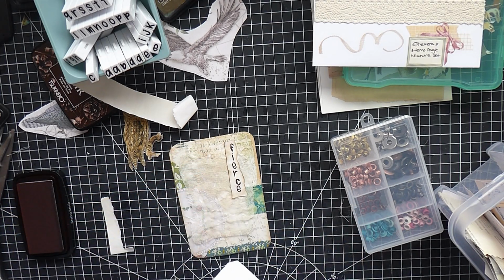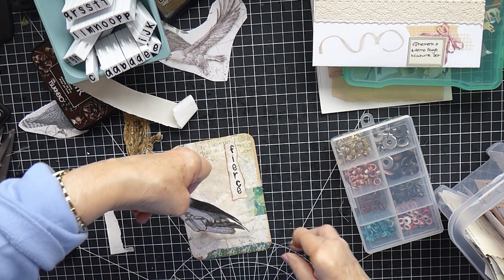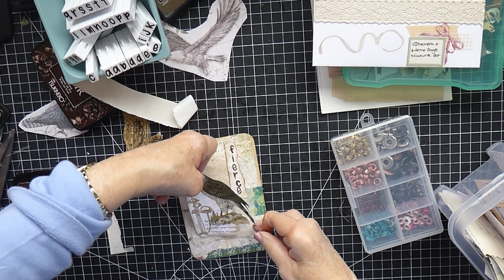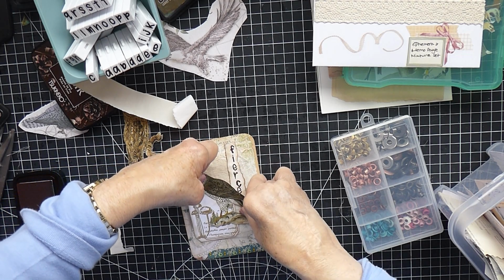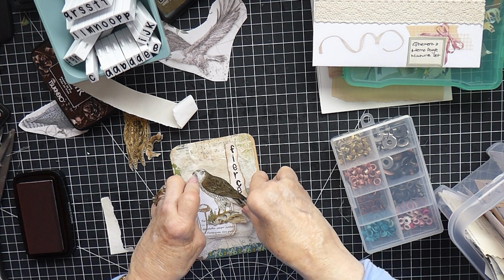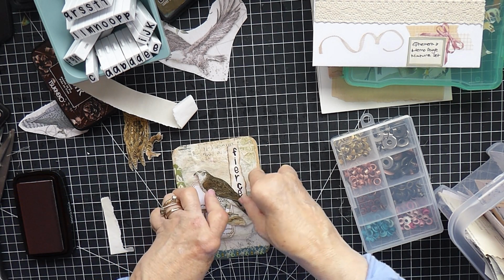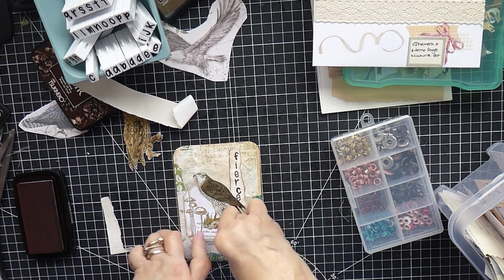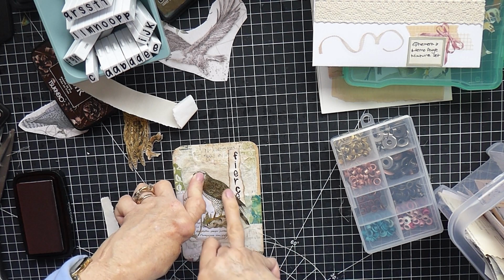Ooh, what's going on here? Something stuck to him. Never mind. All adds to it, doesn't it? There we go. Ooh, right. Almost covered up. Fierce. Can you see it? Yeah, I can just about. Put it a little bit too far over, I think, but I think it's okay.